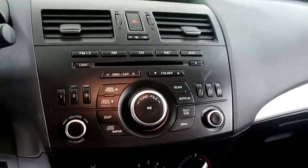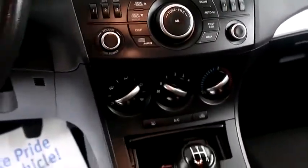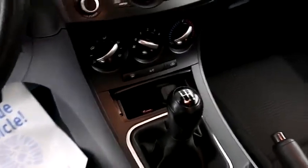Audio controls, full stereo, that includes a CD player. Climate control and your manual transmission is here.